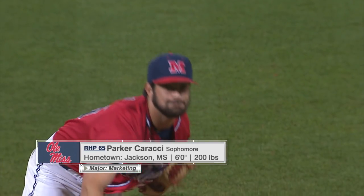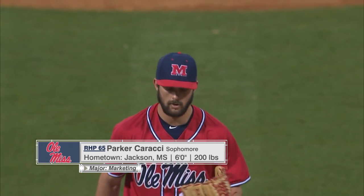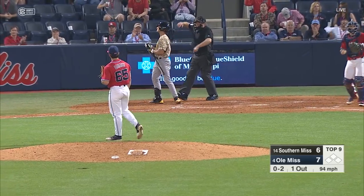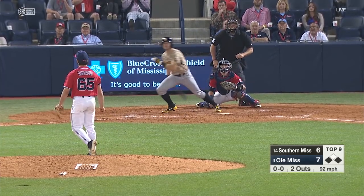New pitcher in the game for Ole Miss, number 65, Parker Caracy, the redshirt sophomore from Jackson, Mississippi and Jackson Prep. The 0-2 to Irby. Check swing. He went around, says home plate umpire Todd Anderson. They're two down in the inning. Since then, a strikeout, a walk, and a single.